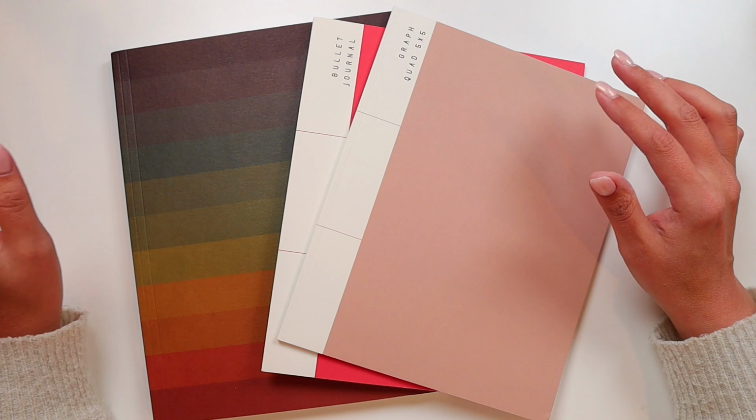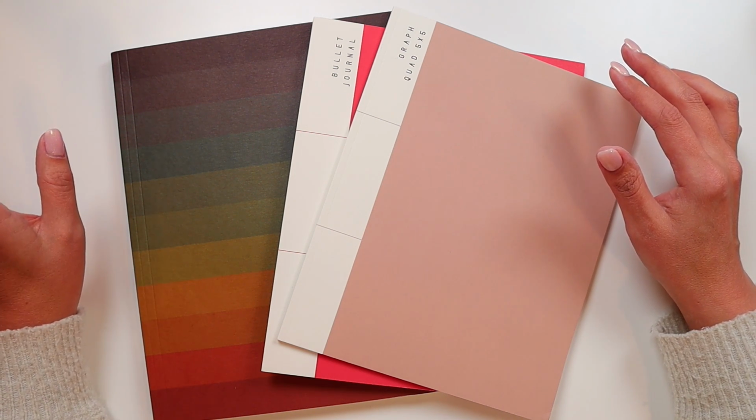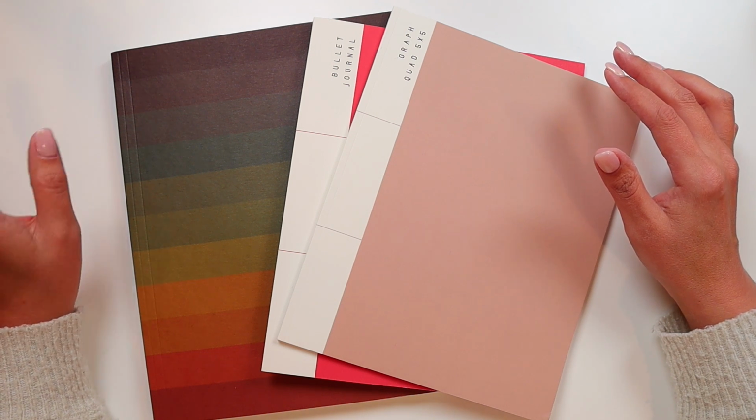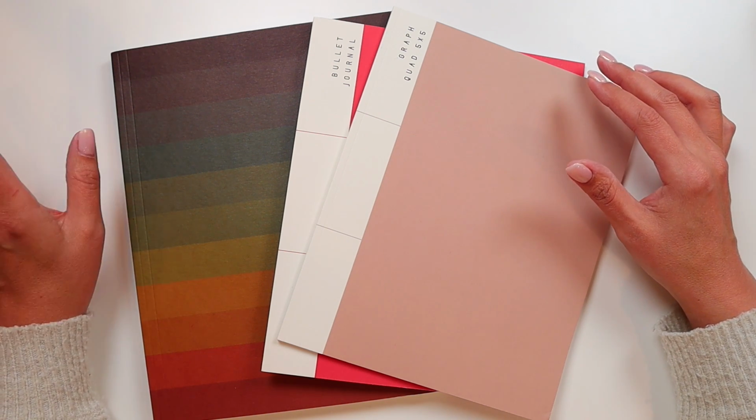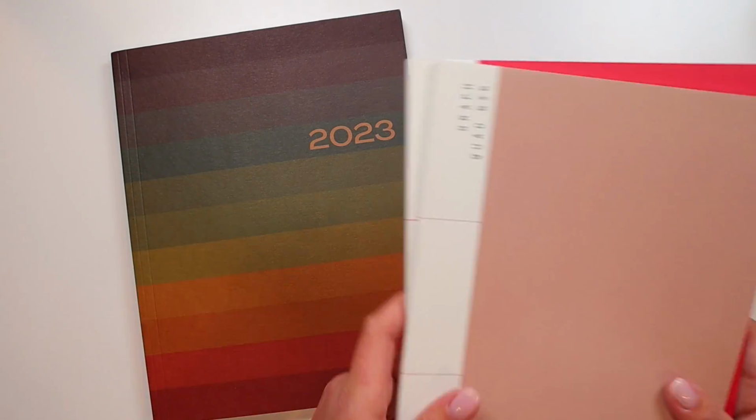All of the planners, for the most part, that I'm reviewing in the month of December were definitely requests. I don't think I'd heard of any of these. And this was one of them. This one was requested by a couple of different people over on Instagram, and I was very fascinated by it once I went to the website.